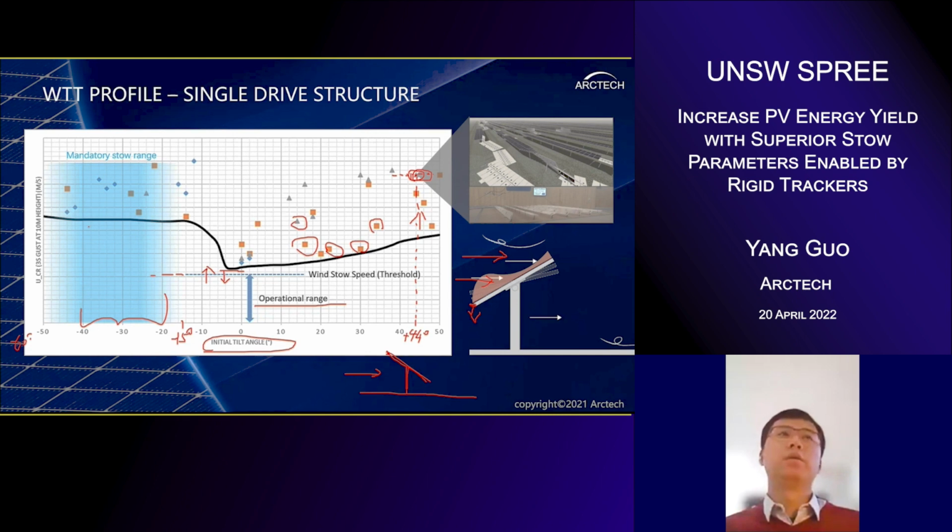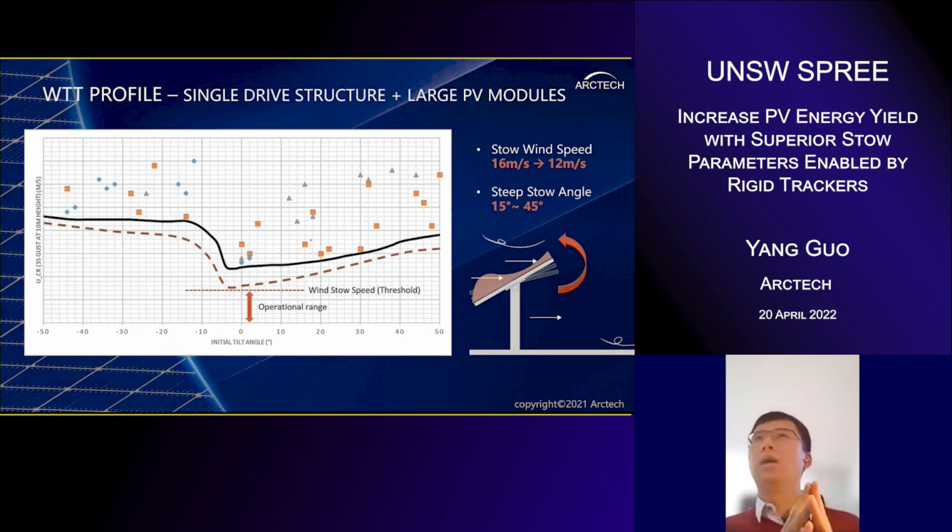But it will have to be a nose down because at that position, you will have the highest critical wind speed. Let's say, for example, it could be maybe 40 meters per second. Yeah, for example. And this, let's say 60 meters per second, okay? This is the wind stow speed. And this is the chart for a traditional solar tracker with one motor, one drive in the middle. Okay, let's see what happens if we use large format solar panels.